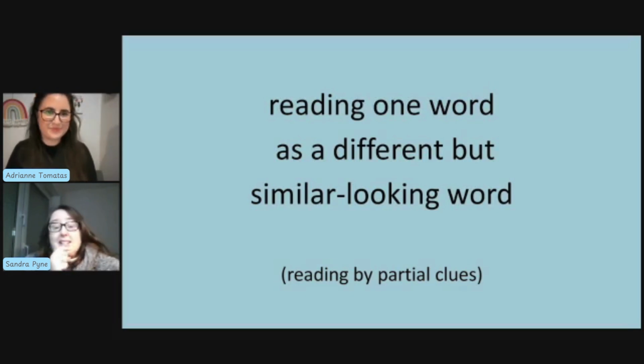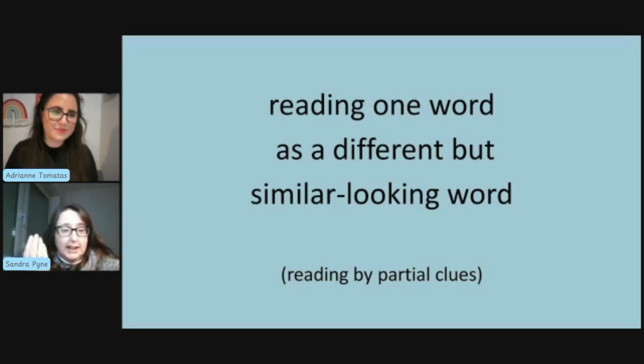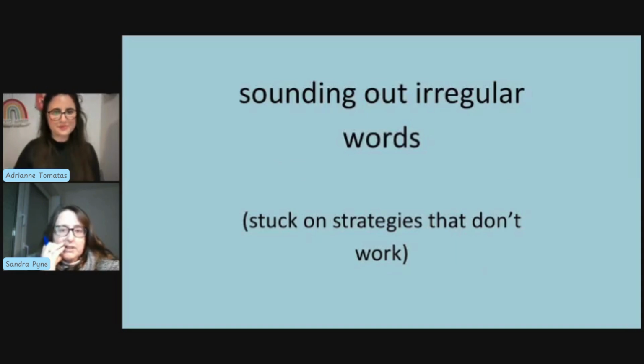One thing a lot of dyslexics do is they read one word as a different but similar looking word. And what that's called is reading by partial cues. Anyway, and so what happens is comprehension goes completely out of the window, because there's no way you could have understood that text if you read quite a few of the words as completely different words. So that's something, it's because it's not automatic yet. So they catch a general idea of what the word looks like, but then read it as something completely different. So see if you spot that.